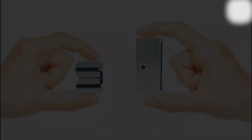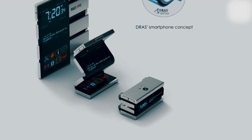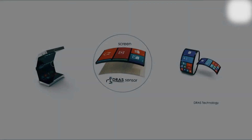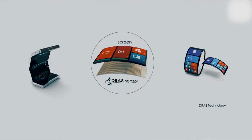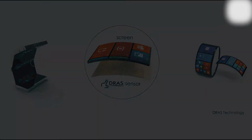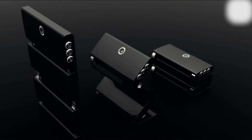Or it can also be folded into a mini phone that is the perfect format for a pocket. Assembled like an accordion-style folding function, the Dross Phone incorporates convenient form with an innovative flexible touchscreen interface. The screen itself senses finger force, which means sensors can be placed behind the flexible surface without affecting touchscreen performance.